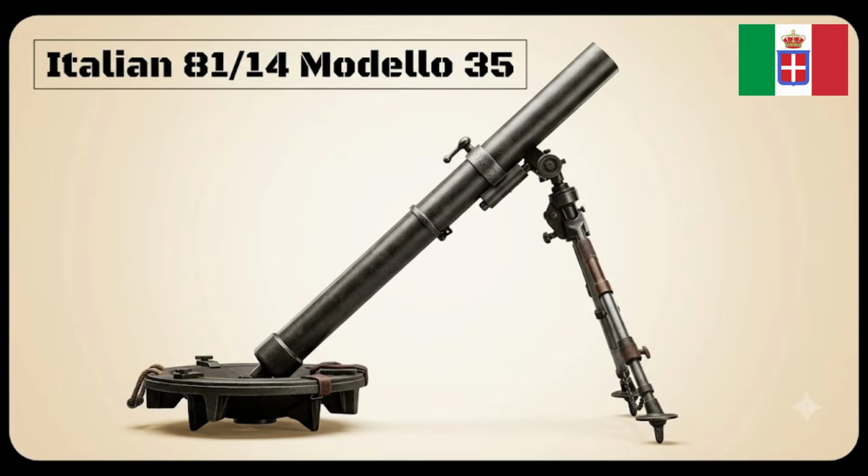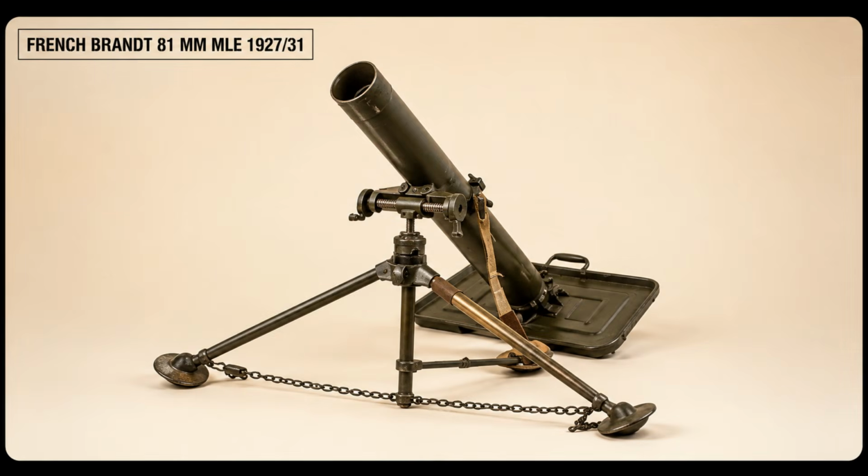We have proof that Italian equipment does not deserve its blanket reputation across the board. The 81/14 designation refers to a barrel length of 14 calibers, and this medium mortar weighed around 63 kilograms while reaching out past 4,000 meters with later ammunition, a genuinely long range for its class. It is consistently rated by historians as one of the better infantry weapons Italy fielded in the entire war. It rarely gets the credit for that, mostly because it shares a flag with equipment that did not perform nearly as well.